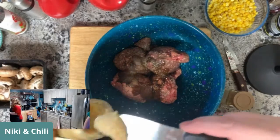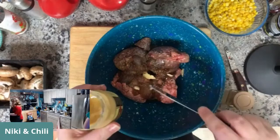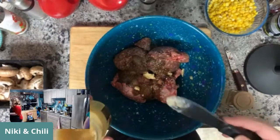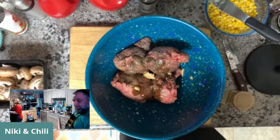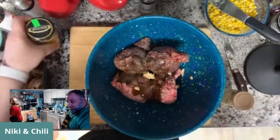I'm going to use pureed garlic, so it kind of disappears inside the blend. So that's probably the equivalent of at least 2 cloves, maybe more. We'll leave that out for later.